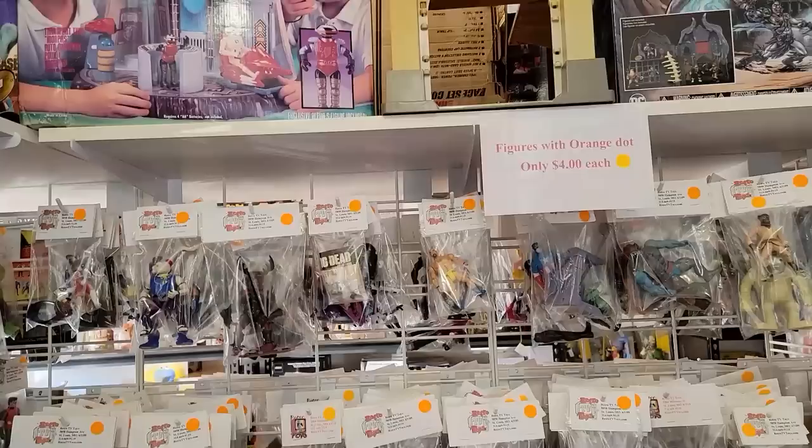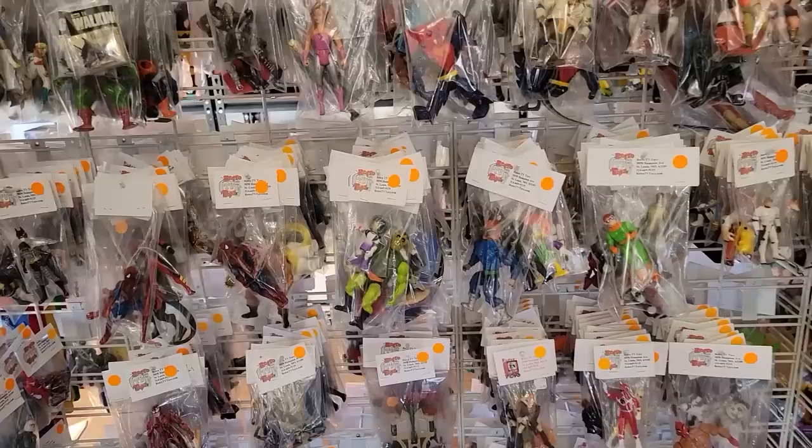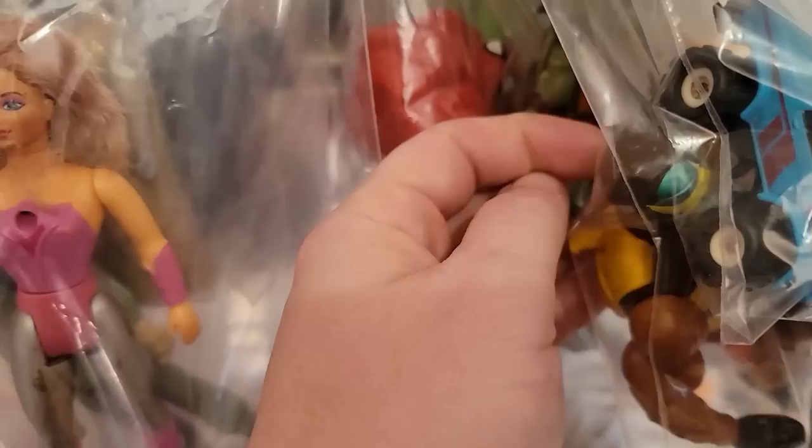And I really love this. There's this entire wall that says everything that's got an orange sticker is only $4. So there's a great variety of random things in all of these baggies here. You can see there's TMNT. There's lots of Masters of the Universe.